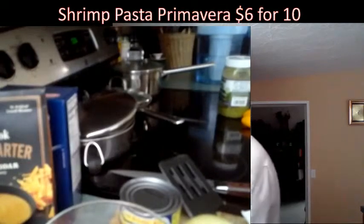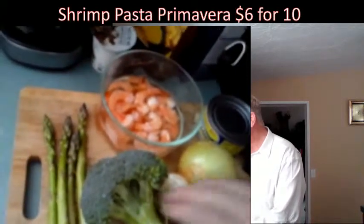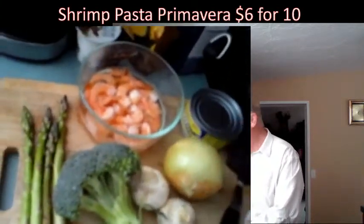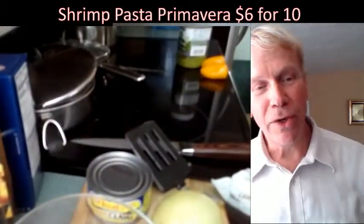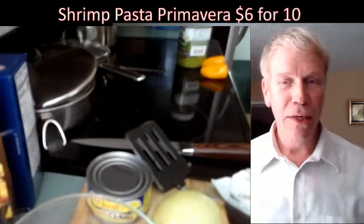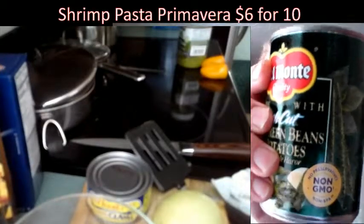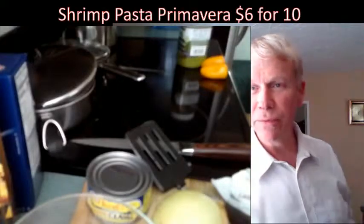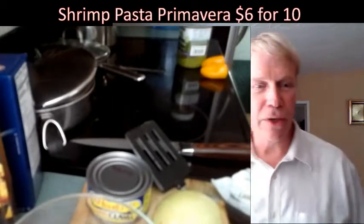I also portioned off $1 worth of vegetables to make the Primavera. I've got some asparagus, some broccoli, mushrooms, and an organic onion. I can get all that for $1. Now, if you can't get it for $1, cut back on your ingredients, use canned food, whatever. There's all kinds of canned food opportunities for you. Del Monte makes a whole line of canned food that's non-GMO. You can put cans of food in this type of dish. All right, so that's called flex cooking.